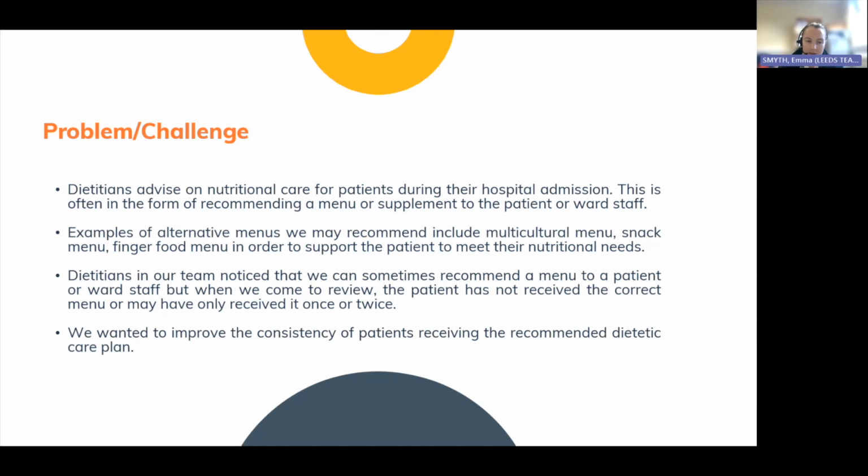So the dietitians in our team noticed that we can sometimes recommend a patient a menu to the ward staff, but we might come to review a week later, 10 days later, and the patient hasn't received the correct menu, or they may have received it once or twice and then didn't receive it on the third or fourth day. So we wanted to try and improve the consistency of the patients receiving the recommended dietetic care plan.